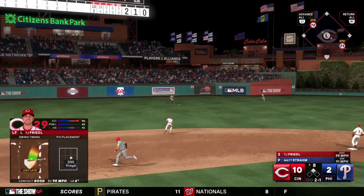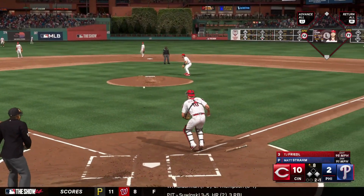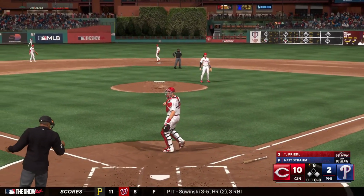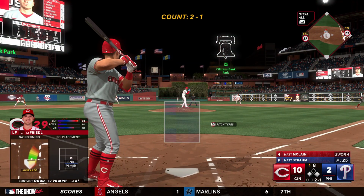And a base hit right there. And they get it in quickly. First and third now with nobody out. So now here's the Reds cleanup hitter, Matt McClain.